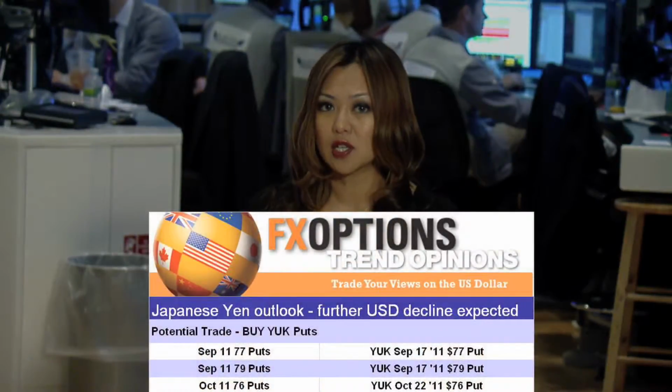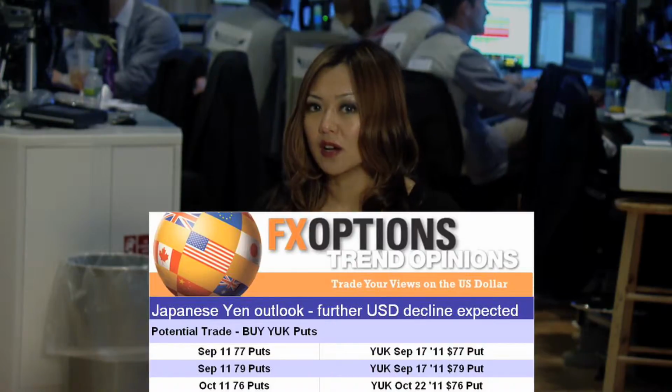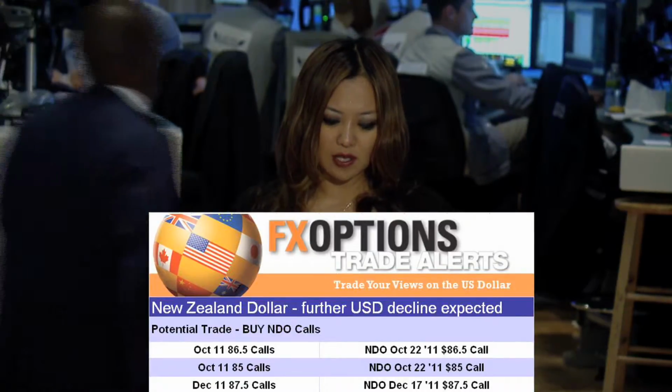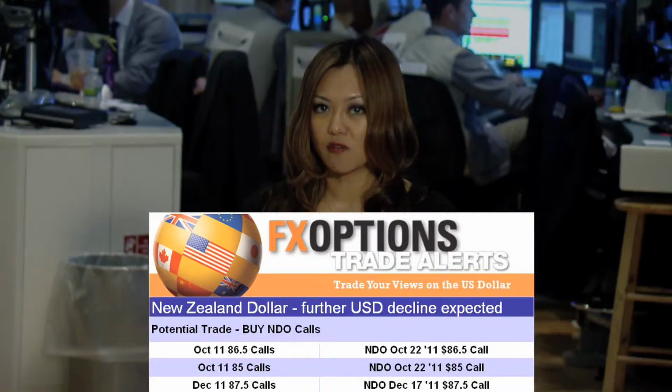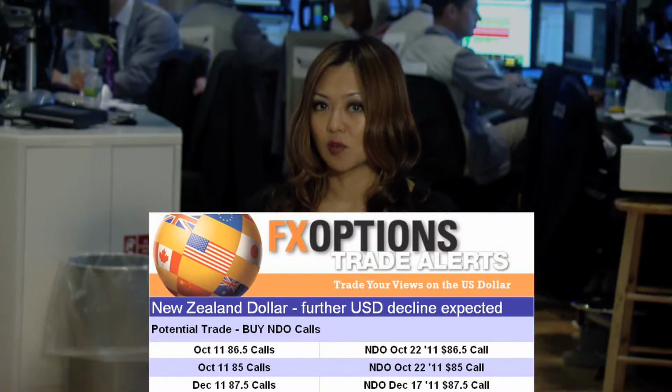Now, we do have two trade alerts for you right now, including puts on the YUK and calls on the NDO. Starting out with the puts on the YUK, that pair is currently under pressure, and it is also challenging its previous low. Now, regarding calls on the NDO pair, a further decline in the US dollar is expected. And for this pair, it has rebounded on its support, and it is expected to post a further advance towards its previous high.